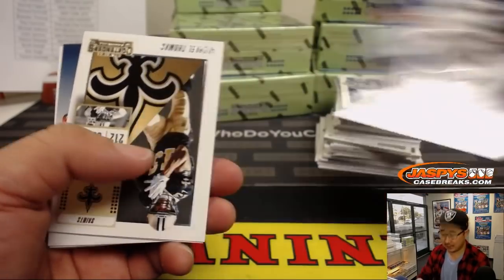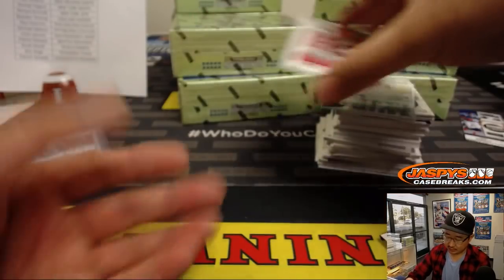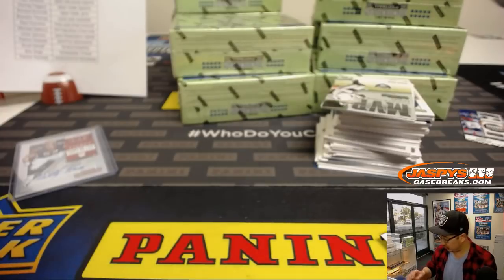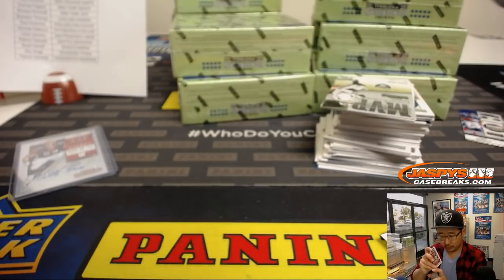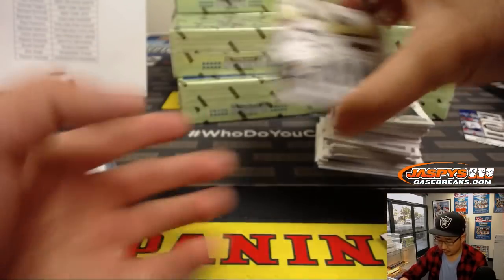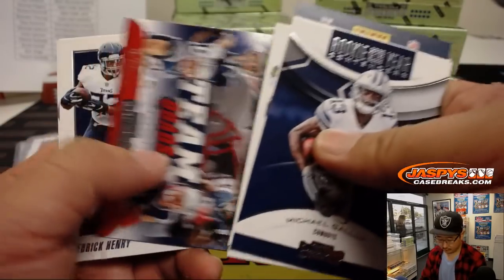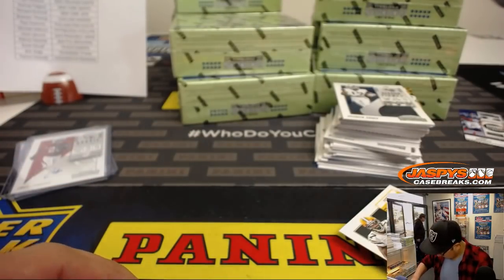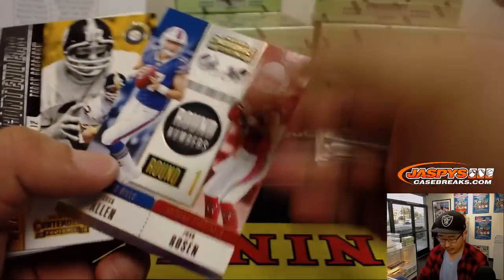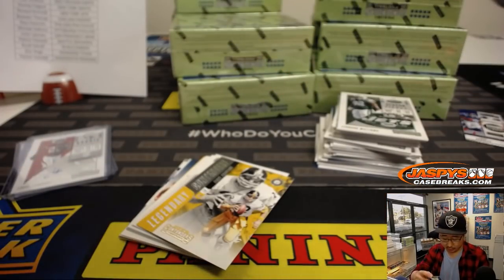So these will be randomized left and right, unless they're serial numbered, and then we'll randomize those individually. Chase Edmonds, rookie ticket autograph for Nicholas Kasberg and the Cardinals. Like this right here, round numbers between Josh Allen and Josh Rosen to 49. That's pretty cool.